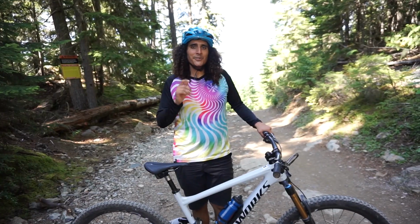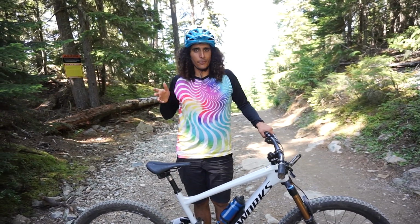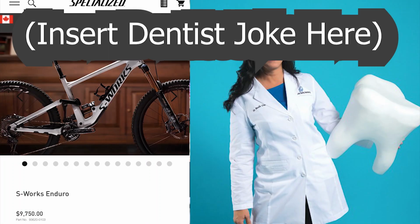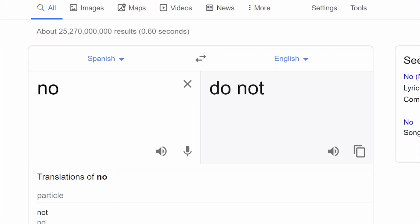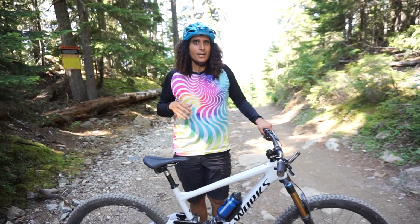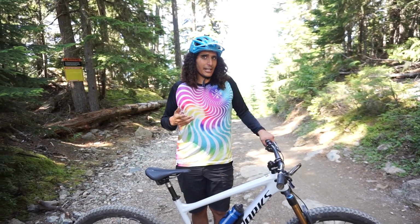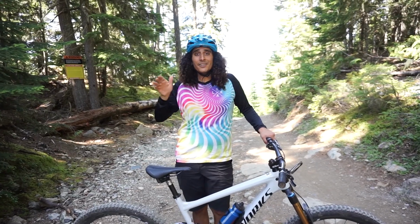I do want to address the elephant in the room early on right now. Yes, this bike probably, I think, retails for around $10,000. I'll put the actual price right here. With that being said, do I think that you need the $10,000 one? Absolutely not. In fact, I also probably would change a few things on this bike to bring down that price point quite a bit. And I also think it would actually maybe even help out the bike as well. So I'll address those later in the video.